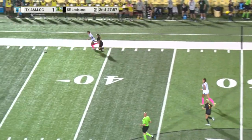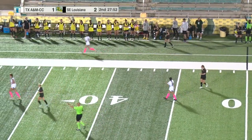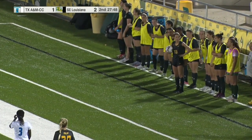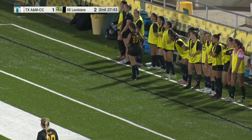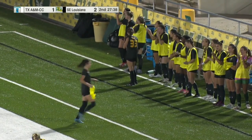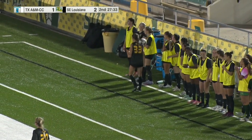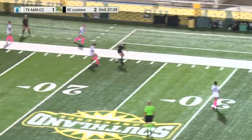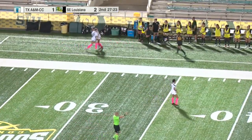And Southeastern, little through ball and a dummy. May have been unintentional, but the ball will stay with the Lady Lions. As Haley Rowe really has been quite active in that back three all over the field on throw-in duties, but you see a sub come onto the field for Southeastern. Believe that is Sarah Bancevich, who scored the goal to put Southeastern up 2-0 initially, and that's the difference between these two sides right now.